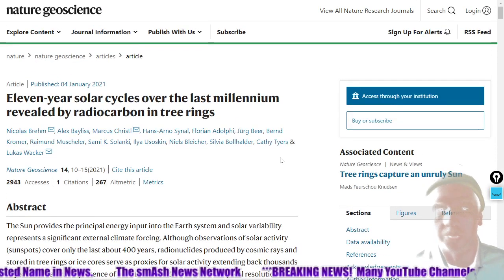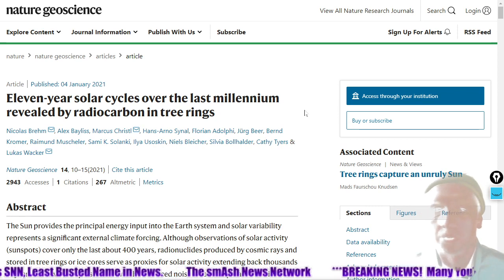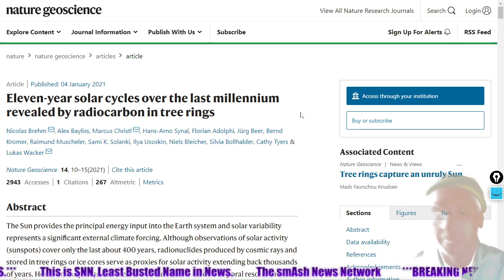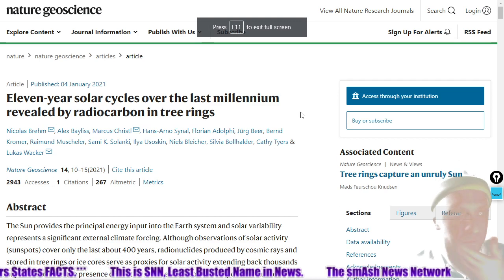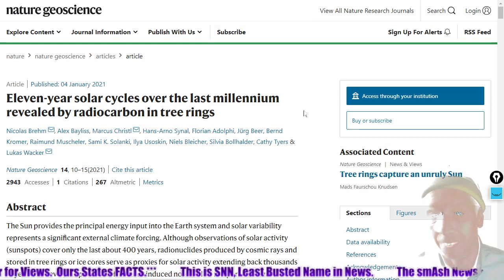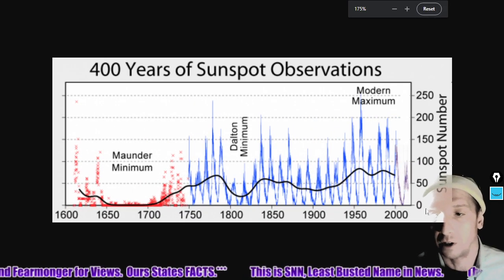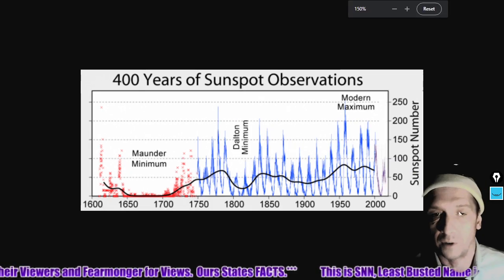Let's talk about solar cycles. Did the 11-year solar cycle exist 1,000 years ago? Well, there's an article in the journal Nature.com about 11-year solar cycles over the last millennium revealed by radiocarbon tree rings. So our viewers may have seen this chart quite a lot. People forecasting things using this chart right here.